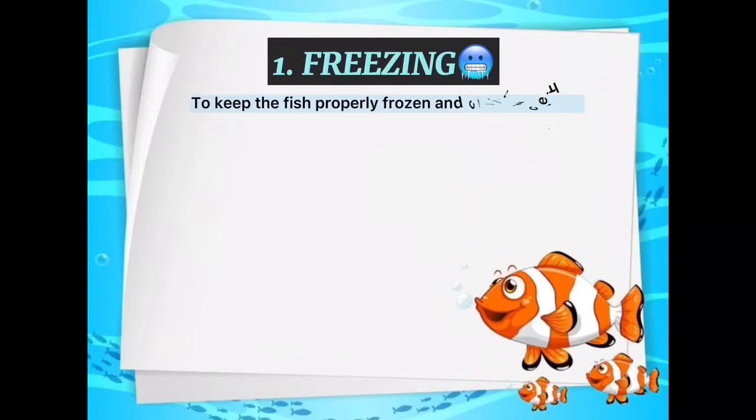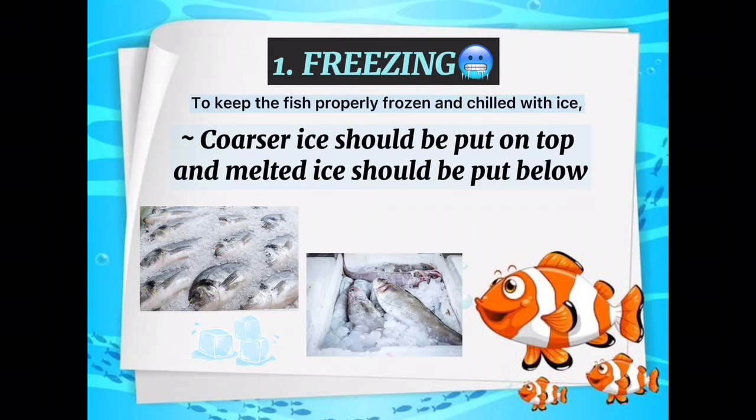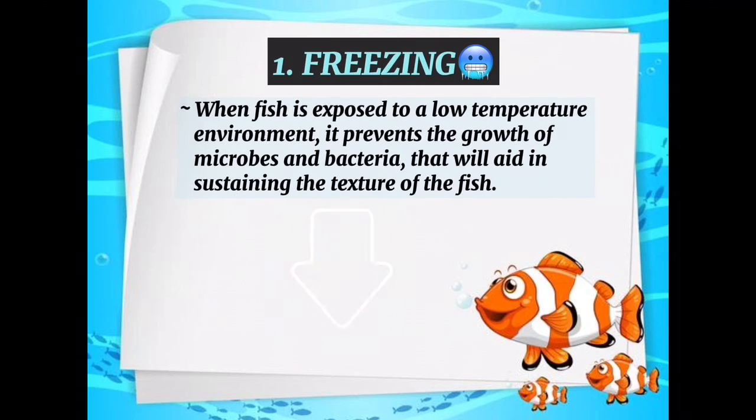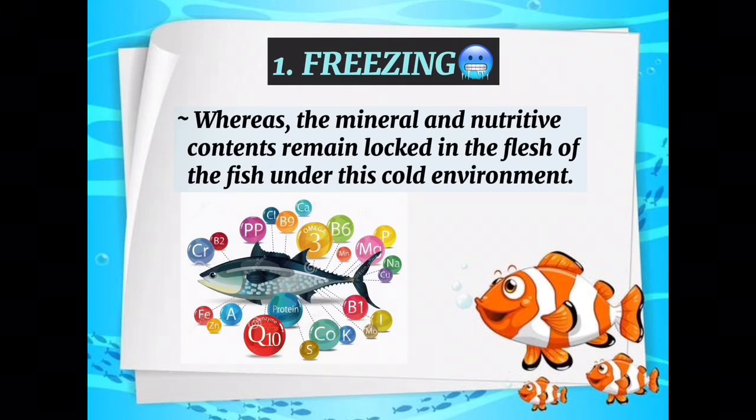To keep the fish properly frozen and chilled with ice, coarser ice should be put on top and melted ice should be put below. When fish is exposed to a low temperature environment, it prevents the growth of microbes and bacteria that will aid in sustaining the texture of the fish, whereas the mineral and nutritive contents remain locked in the flesh of fish under this cold environment.